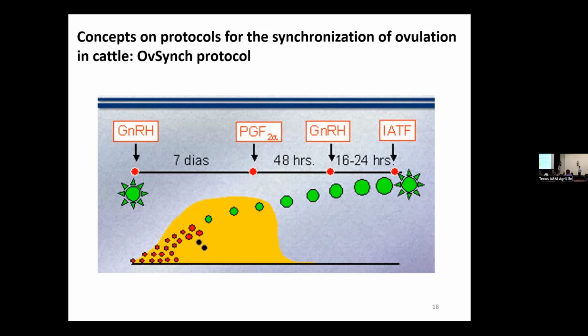And then one of the questions I wanted Mario to address is, you highlighted the accuracy around the time of ovulation from the onset of estrus. So can you address that and how much variation there is in that system, and then how much variation there is after we give a GnRH, if the follicle is large enough to respond to the GnRH to ovulate? Those two things to think about, sort of timing, as we move forward in this discussion in regards to these protocols.